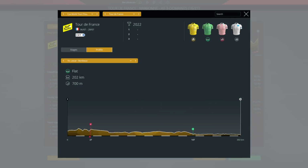Going into stage 19, the sprinters will be happy because another opportunity arises for them. 2 more to come for them with Champs-Élysées as well included. Now, I expect a mass sprint or a breakaway actually getting away if the peloton doesn't decide to chase here. The only GC-worthy stage that is still left is this one, from Lège-Carteret to Arcachon. It's an ITT of 48 kilometers.